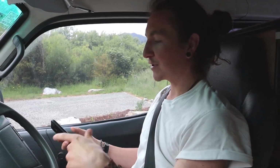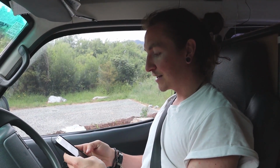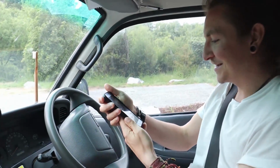Then once we're finally in the front and ready to go, we normally just turn the Wi-Fi on with the ignition real quick, and we'll do a quick last check before we go to wherever we're going. But because today we've not really got a plan, I just thought I'd quickly check the weather forecast for the Abel Tasman area. Oh yeah, that looks lovely. So yeah, don't really know what we're going to do with that.